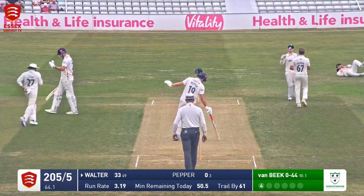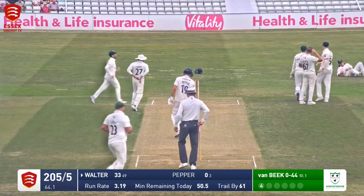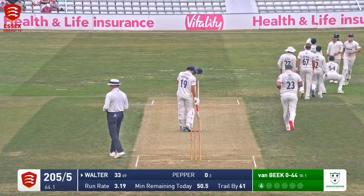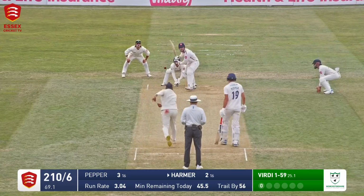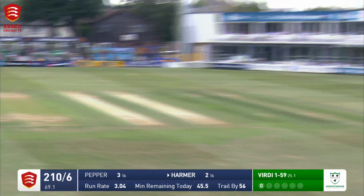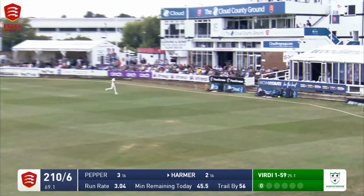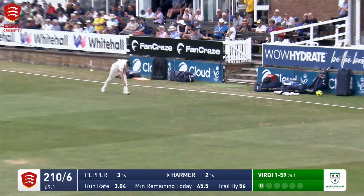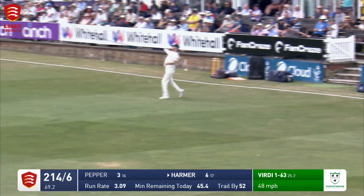Tries to cut, I think he was trying to cut it backward. Well, backward point, or in the backward point region, and all he's done is nicked off. Essex could have averted, and there's a lap now with Pepper. No, not Pepper, with Harmer actually, sorry. Harmer's hit fat, he slog swept it for 4.